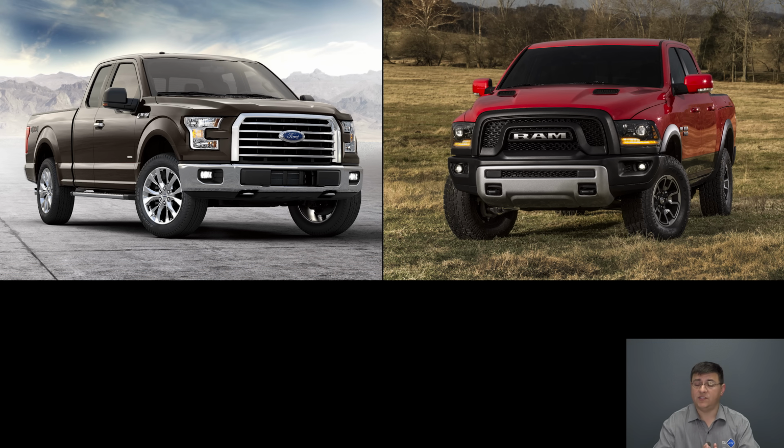In addition to that, if you spend a great deal of time towing, you may find yourself getting better fuel economy in the Ram pickup trucks than in the Ford pickup trucks, because those turbocharged V6 engines actually have to consume excess fuel to help keep cylinder temperatures down. And that can make those small turbocharged engines actually thirstier than the 5.7-liter V8 that we find in the Ram.